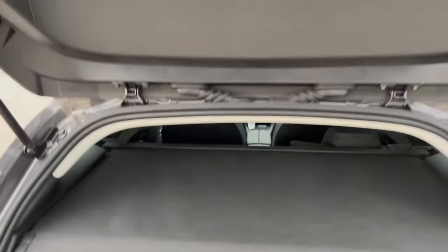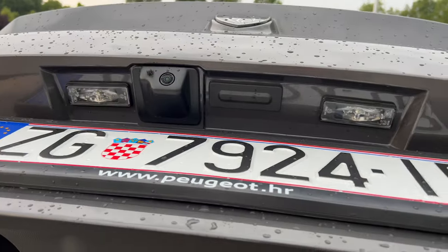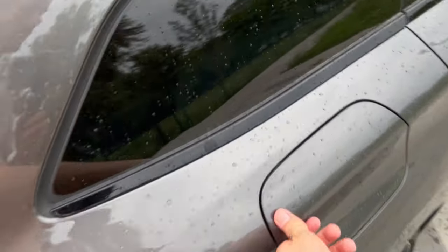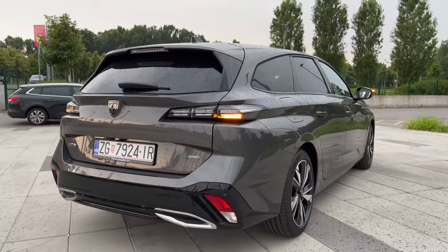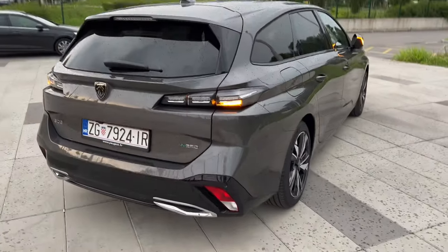I'm gonna go to the back. There's manual closing on both ends, and you can see that. Now on this end, there is the petrol. I think you need to unlock it from the other side. So just another look. Car looks amazing.